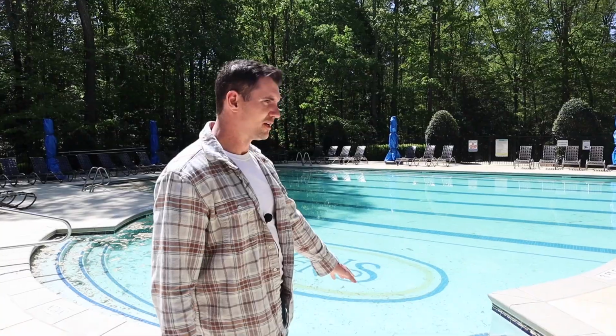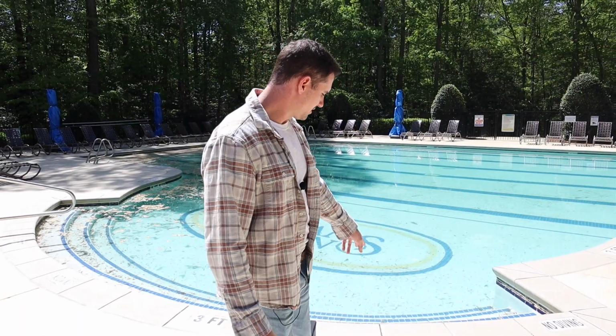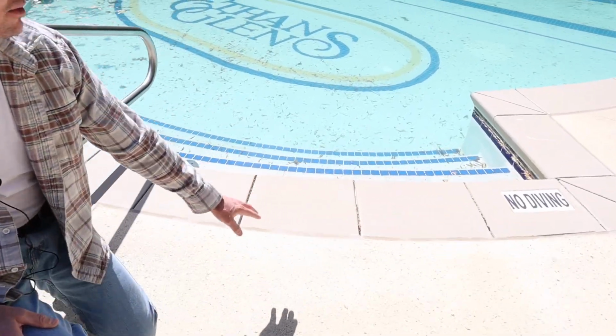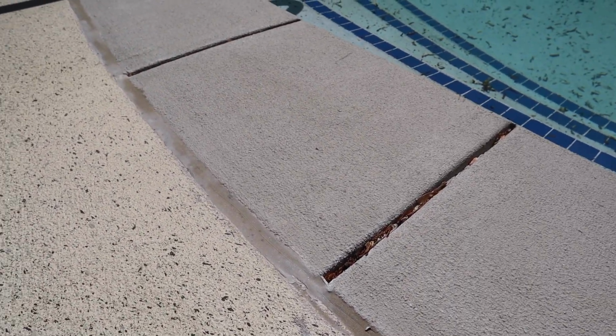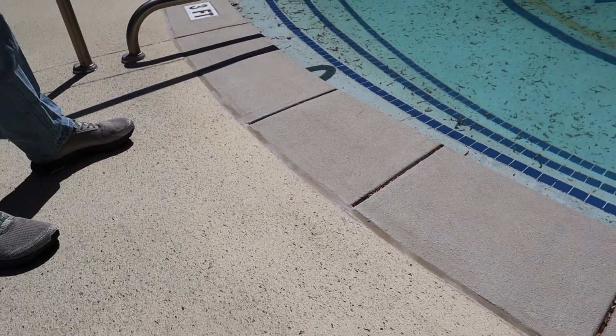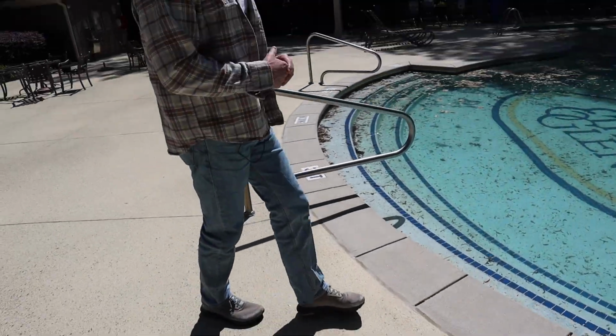And we did the coping monotone, which actually looks like one of the same colors we sprayed. So I always like having that contrast of a monotone coping and complementing that with a nice deck color, right? I just think it's nice separation, nice contrast. Like I said, it just really sets the whole thing off.